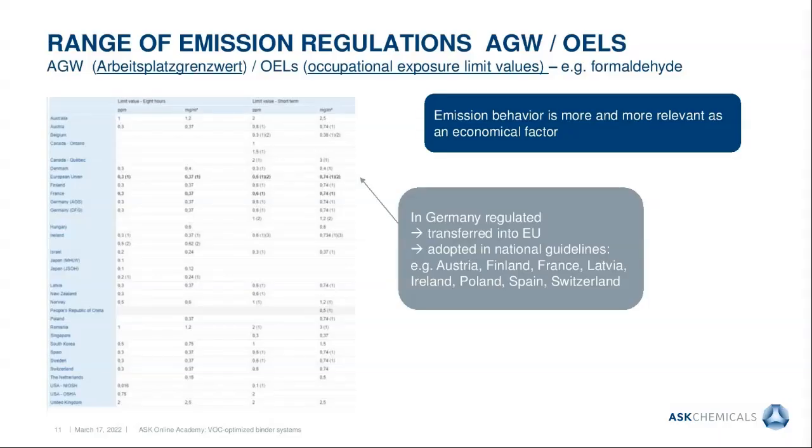Here you see very small numbers, but this is a complete list worldwide. And you see that in Germany, we have quite low regulations, so quite low values which are allowed. These values, in a lot of cases, will be transferred into EU law, the other way around, and will be adopted in national guidelines also in Australia, Finland, France, and so on. So Germany has a leading role in this process.